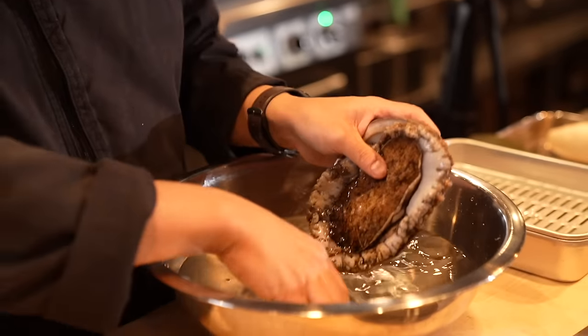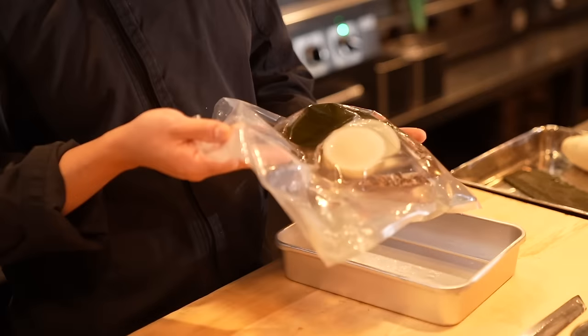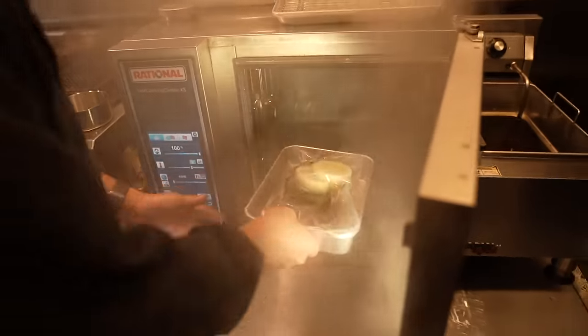So after the abalone is cleaned, it's put into a bag along with kelp, sake, and radish, and steamed for about 5 hours at a low temperature to give it the perfect texture.